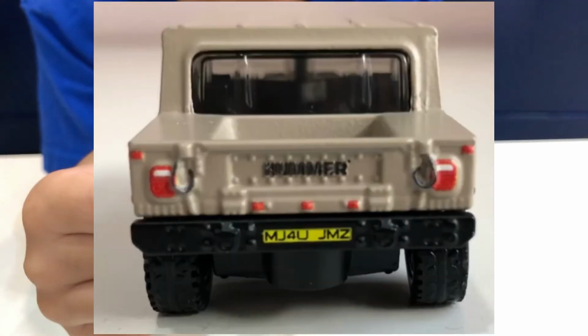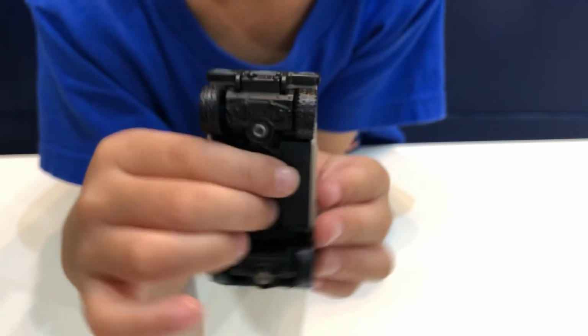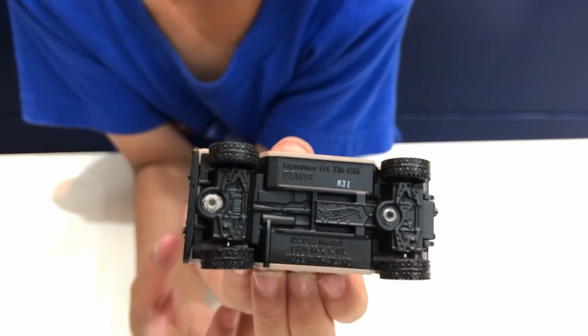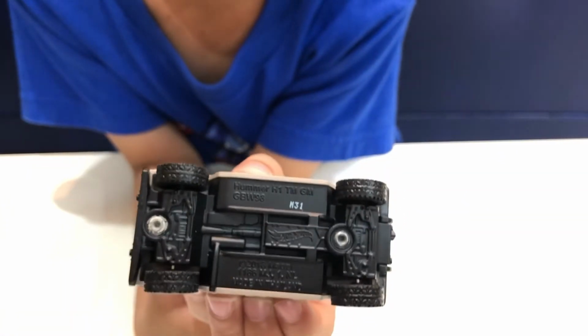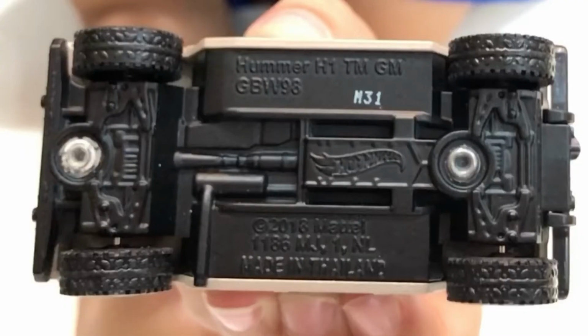Here we go with some close-up. Here we can see the information on the base of the car: manufacturing code, the model number, copyright year, and lastly the country where it was manufactured. There are few Hummers from Hot Wheels, but I believe this is a new casting specifically for this model.